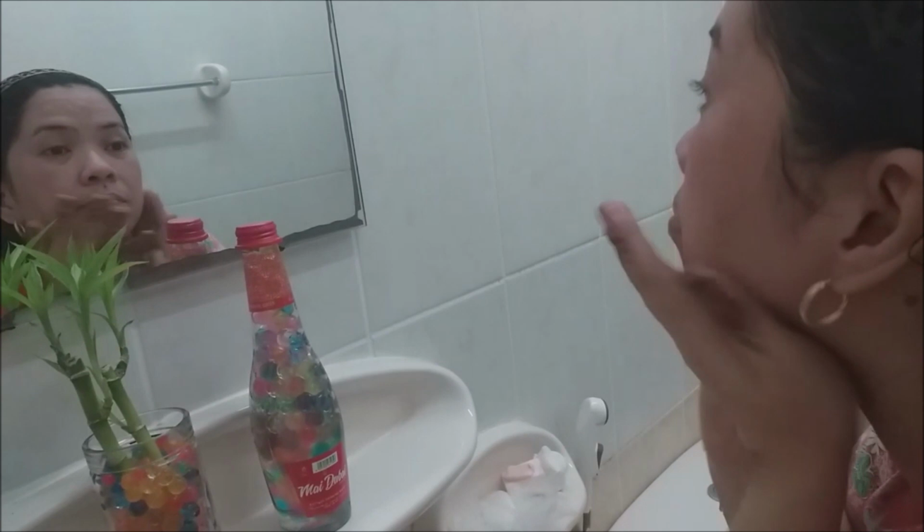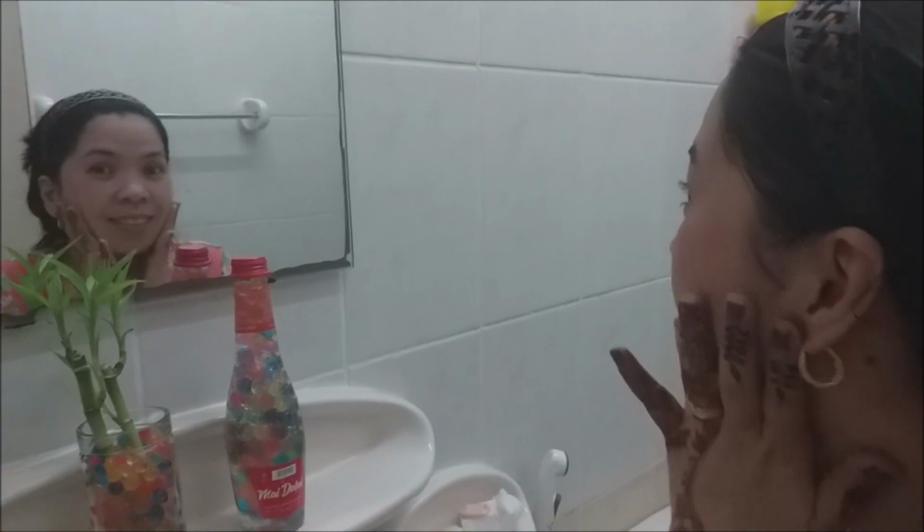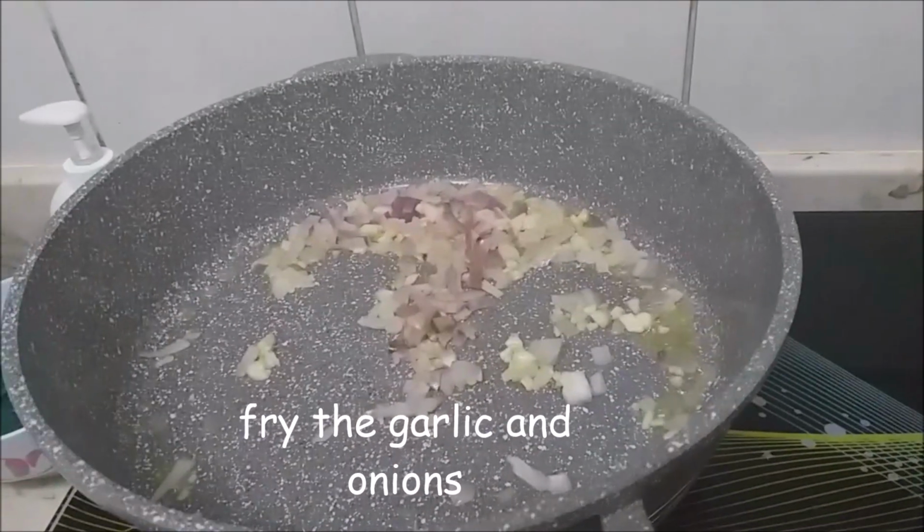Now my friend is removing her face mask. Ate, how do you feel? I feel cold. You feel cold? Nice? Yes. Isn't your skin soft, your face? Soft? Yes. Happy. Woo.